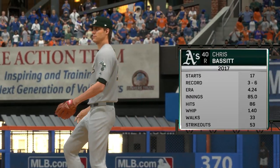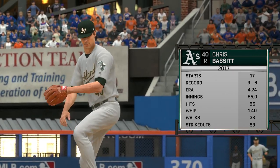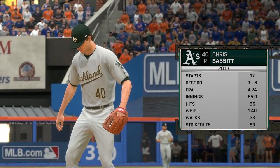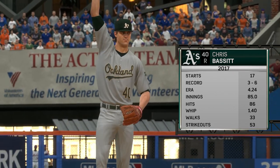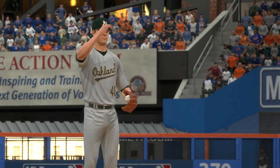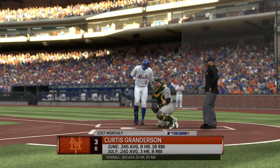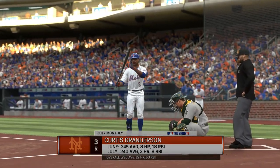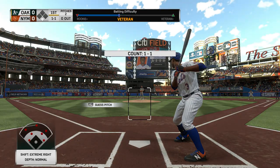Chris Bassitt, a righty from the state of Ohio, will do the pitching in this one. HR, what's the word on him? Well, it hasn't been a great year for him so far. I mean, he's had some ups and some downs. He's had some decent games, some poor games. An ERA in the fours. That tells me the story of his season has been inconsistency. Now batting, Curtis Granderson. As we take a look there at the difference in his numbers between June and July.